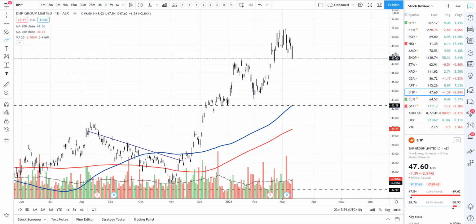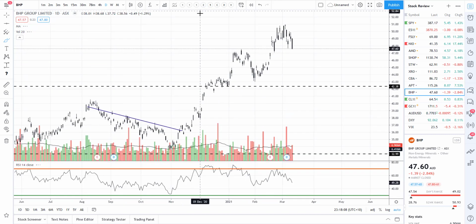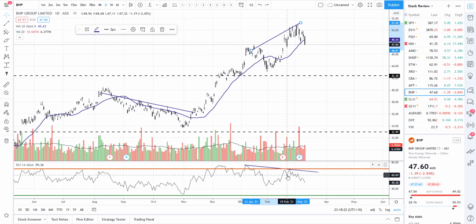Here's BHP. Now BHP, I have been mentioning that BHP could possibly look to start breaking down just because we have come up fairly high. If you take a look at the RSI, we did get some negative divergence right here as the stock was moving higher. As you can see right here, we have got the higher highs on the stock and we've got the lower highs here on the RSI.